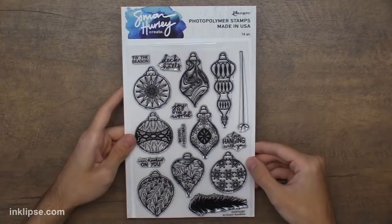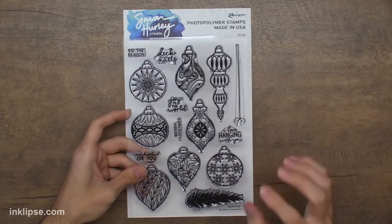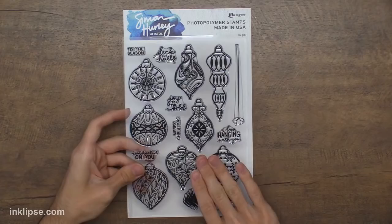All right, so let's go down to the desk and let me share this fun stamp set. This one is called Brilliant Baubles. This one is just so super cool. I sat down for a whole day and just drew this out, and at the end, I was so in love with this stamp set. These ornaments are just so beautiful. The designs inside of them are so intricate and ornate, and I'm so excited to use them on cards.